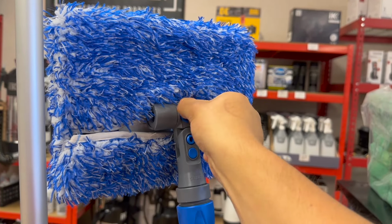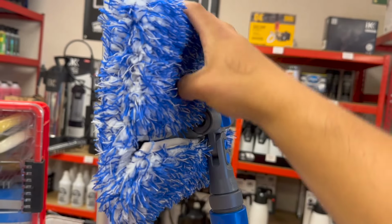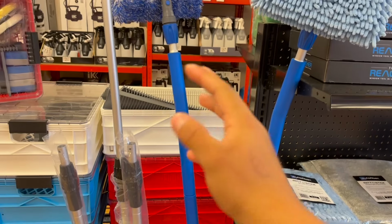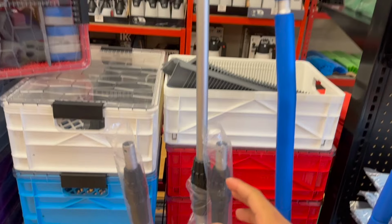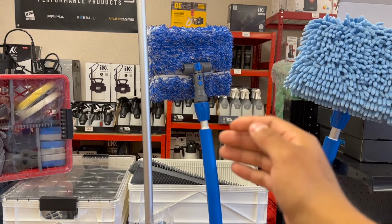And then you can also lock it if you put it vertically like that. And you can lock it, so if you want to just keep it like that, it'll stay like that. If this is too short and you're doing really tall RVs or anything like that, you can get an extender right here. So these are the extender poles that will go onto the Mitt on a stick and give you an even longer range of cleaning.